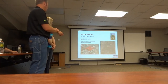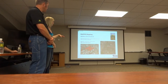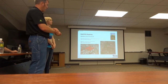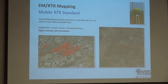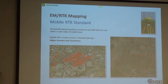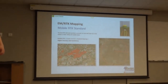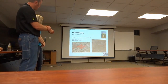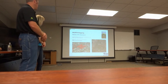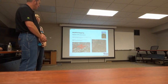With RTK, we can never be further away from the base station than 2 miles or 3 kilometers. We use RTK to auto steer, so that it's easier on the operator and easier on the equipment. But more importantly, because we need highly accurate vertical depth. We make these maps to make sure that we never get outside of a two-mile radius from the base station.